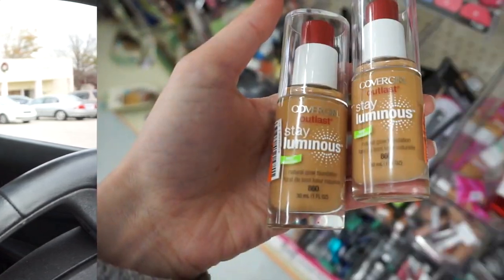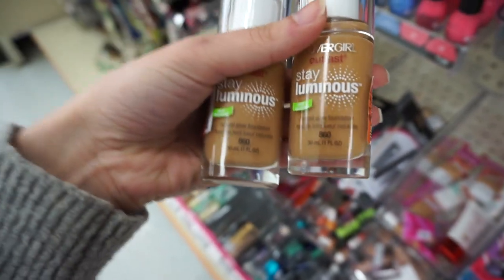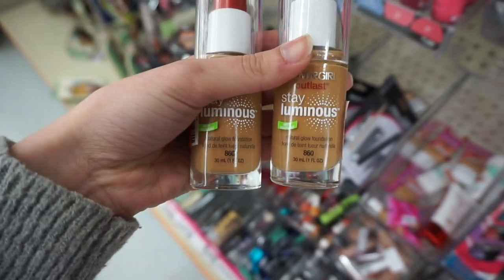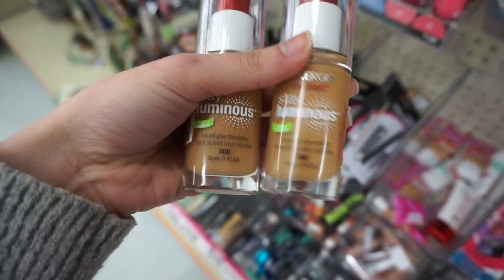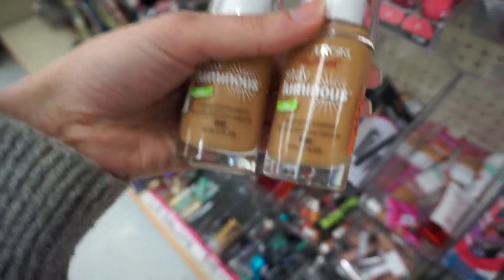All right guys, so we are at Big Lots, and this is actually my first time in this Big Lots. It looks really nice, so let's go inside and see if we could find some makeup here. Usually they have some really cool limited edition drugstore items. And so I found two of the CoverGirl Stay Luminous foundations. This is in shade 860. Have any of you guys ever tried this? It's supposed to be a really, of course by the name, glowy foundation, and this is $4.50.